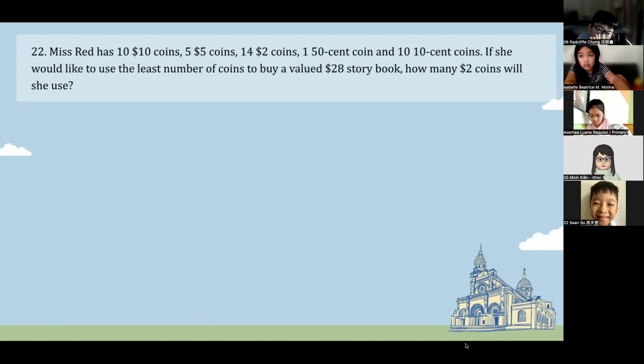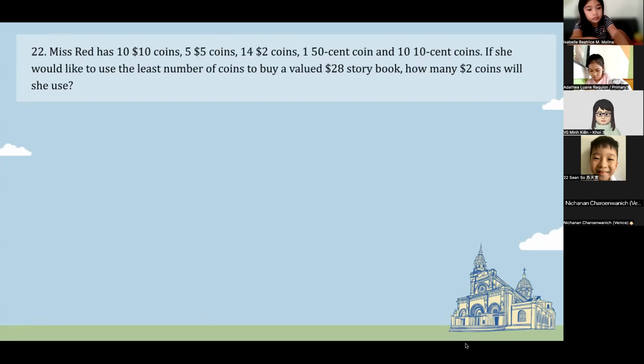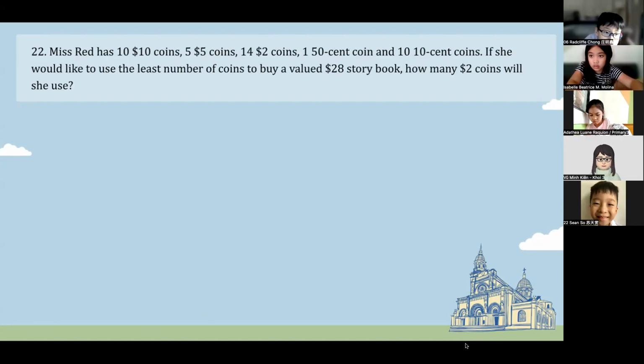Miss Red has 10 $10 coins, 5 $5 coins, 14 $2 coins, and 1 50-cent coin, and 10 10-cent coins. If she would like to use the least number of coins to buy a valued $28 storybook, how many $2 coins will she use?